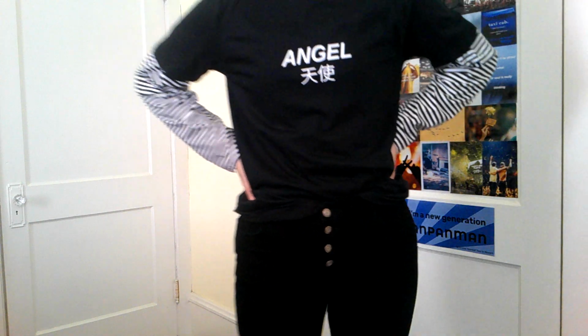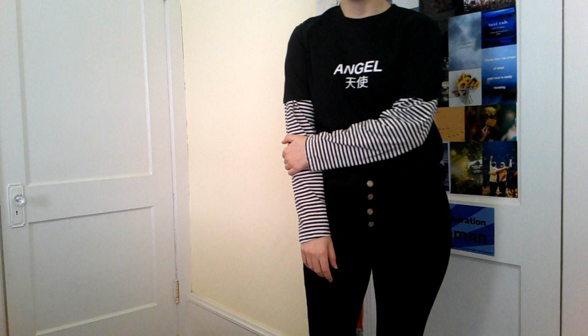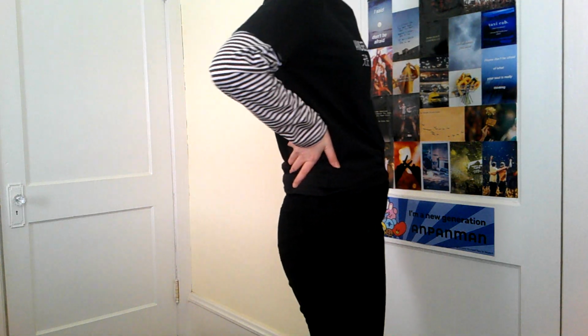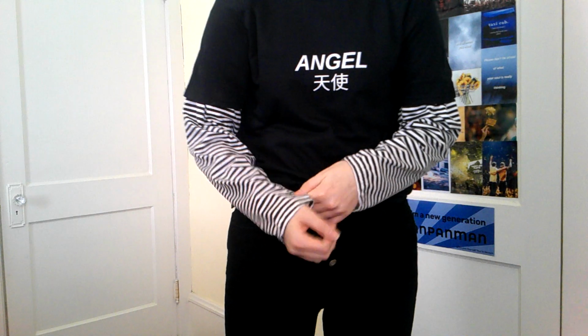I really love tucking in my shirt a bunch of different ways. I know it sounds so simple, but it is something that I really enjoy to change up an outfit. Whether you tuck it in halfway, all the way, let it all out, push your shirt to the front. I don't know if anybody knows what I mean, but everybody does that. I think that's really cool.